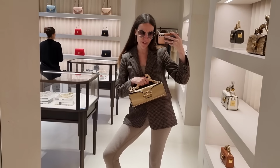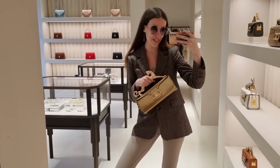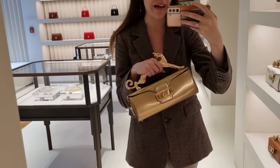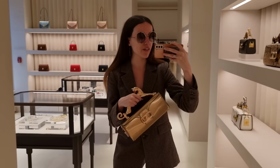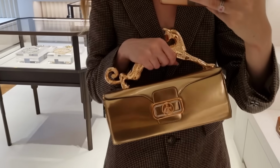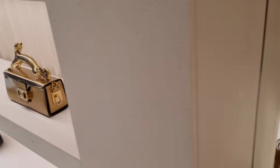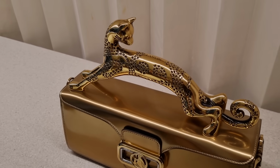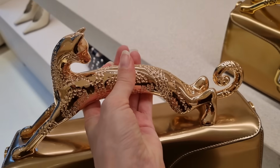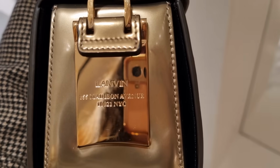Okay guys, so I just found out this is actually a New York LANVIN flagship store exclusive, the rose gold box bag. It only comes in this size and the smaller size. They didn't make it in the hobo. However, it's a New York exclusive. What do we think about that? It's really difficult to see it in this light. This is the regular gold and this is the rose gold, and it actually says Madison Avenue exclusive.